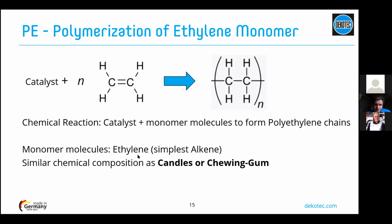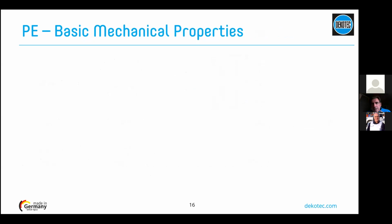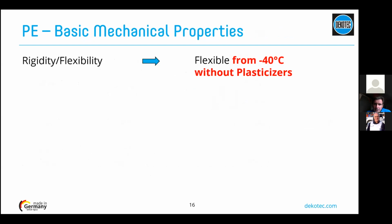What are the basic mechanical properties of polyethylene? In terms of rigidity and flexibility, the material is flexible from minus 40 degrees C. Remember, we said PVC was flexible from minus 18 degrees C with plasticizers. Polyethylene is flexible at a much lower temperature and does not need any plasticizers. It is flexible by nature.